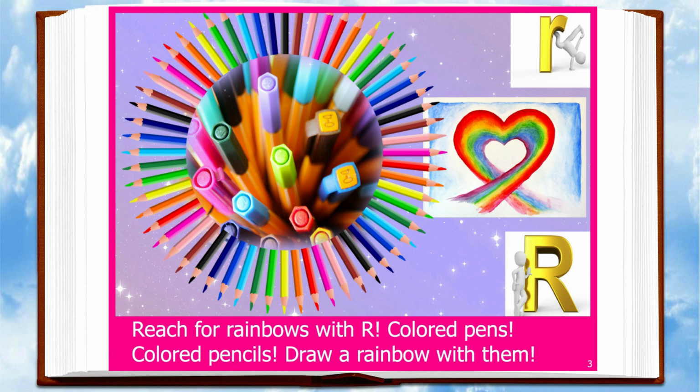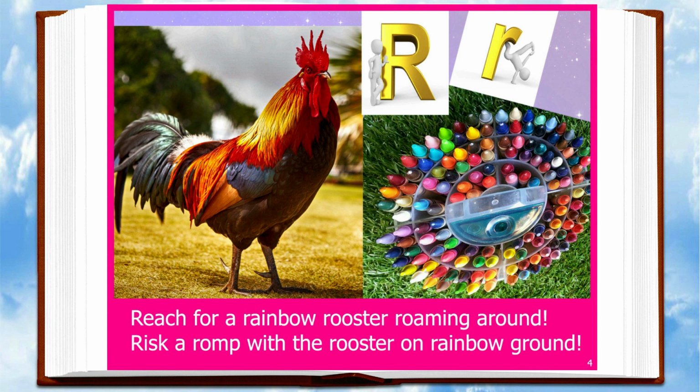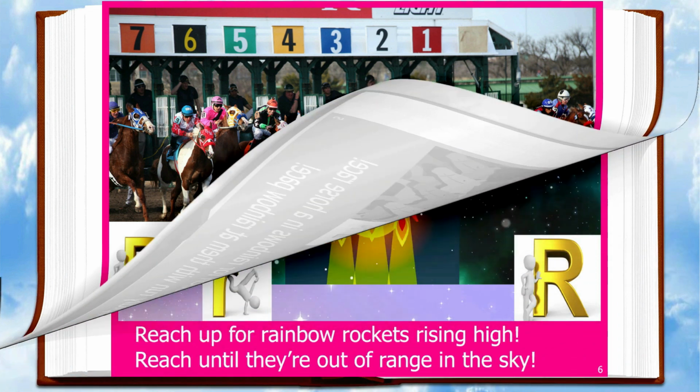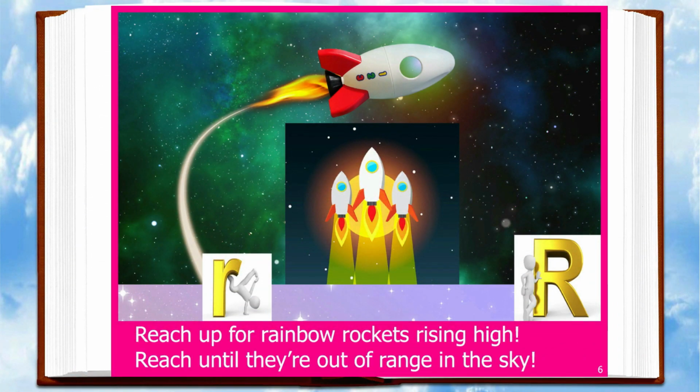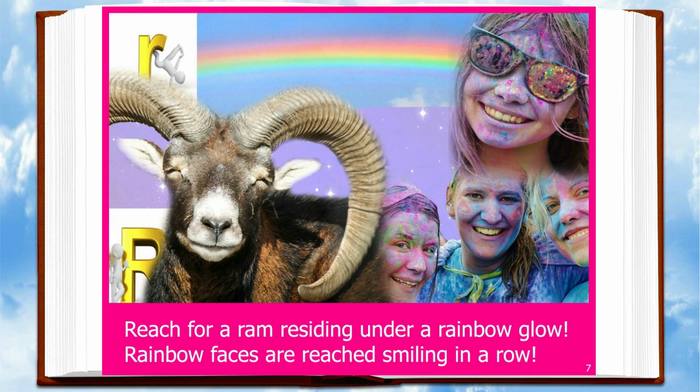Colored pens, colored pencils. Draw a rainbow with them. Reach for a rainbow rooster roaming around. Risk a romp with the rooster on rainbow ground. Referee, reach for rainbows in a horse race. Rapidly run with them at rainbow pace. Reach up for rainbow rockets rising high. Reach until they're out of range in the sky. Reach for a ram residing under a rainbow glow. Rainbow faces are reached, smiling in a row.